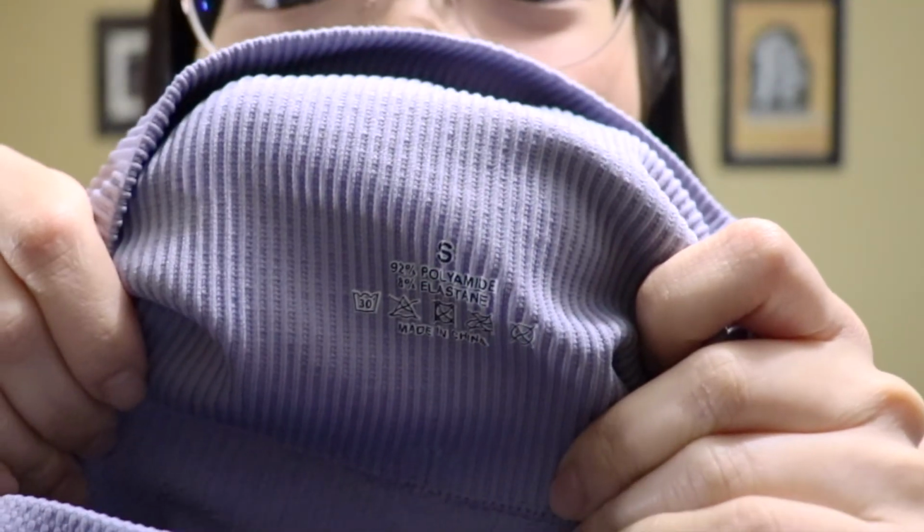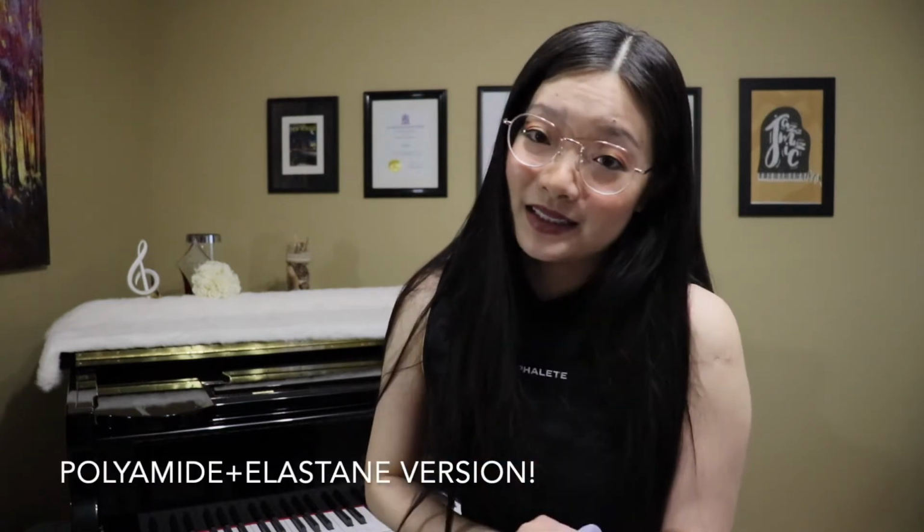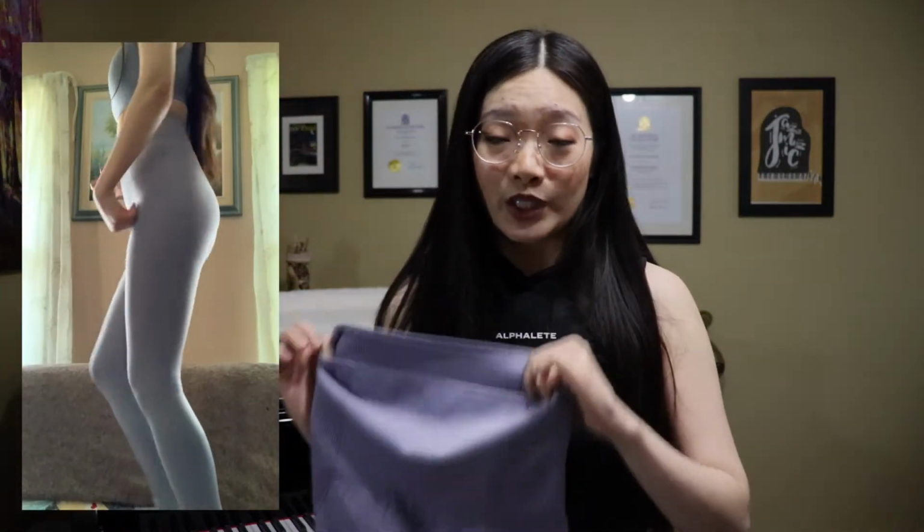This is where Detective Dust Bunny comes in, because I ordered both of these that look exactly the same, so you wouldn't have to. Now, one of the things you should know when ordering from SHEIN, always check the materials. So this is the main difference. The other one was a different material, whereas this one that comes in the set is the polyamide and elastane mix. Because of that, it's a ton more stretchy on the body.